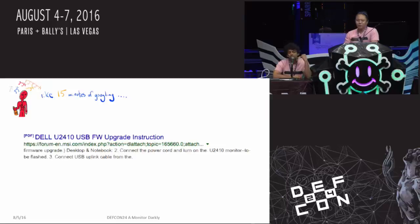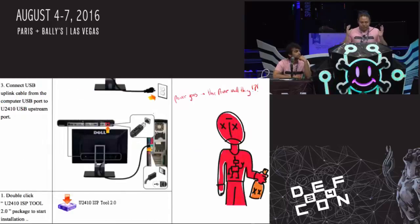And about 15 minutes of Googling later, we found this really nice document that describes a USB firmware upgrade instruction. And this instruction is just insultingly clear, because the first instruction says the power goes into the power wall thing.